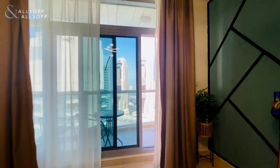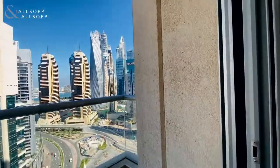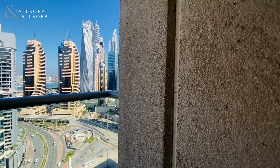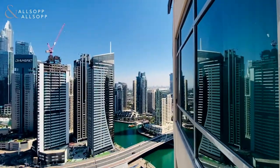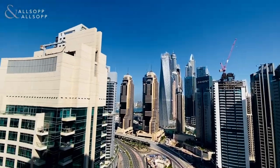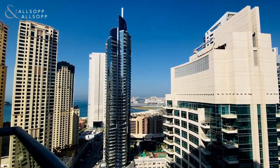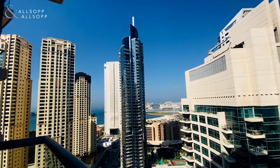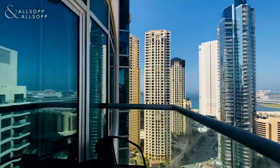The property consists of 1300 square feet, two bedrooms, two bathrooms, and also a maid's room. Going on to the main balcony, you have a partial marina view. Also a partial palm view. So you are in a very good location, especially where you have the beach just along there. So it's really in walking distance.